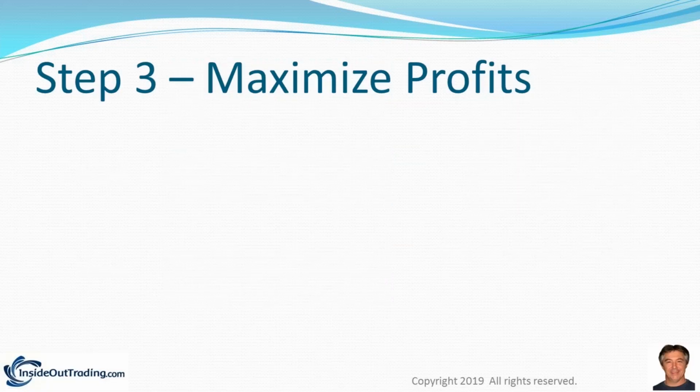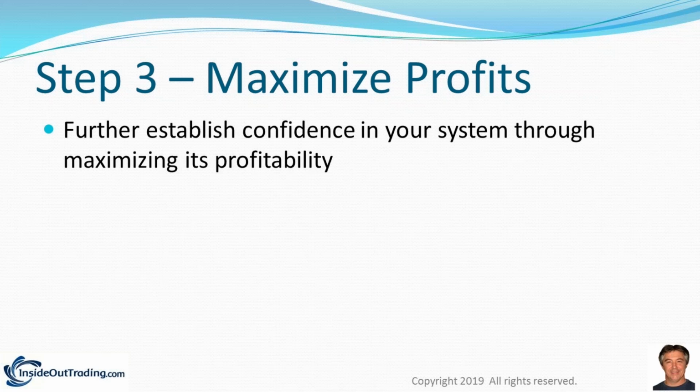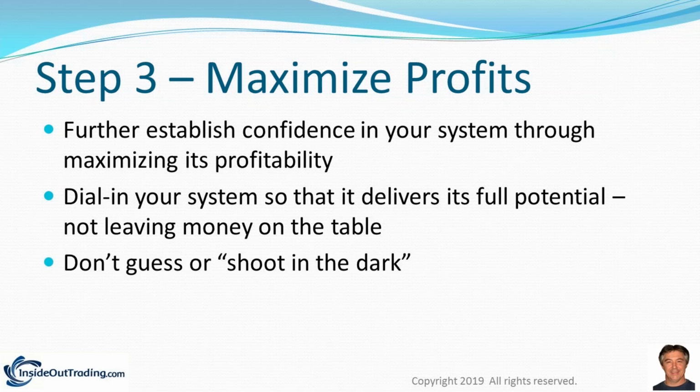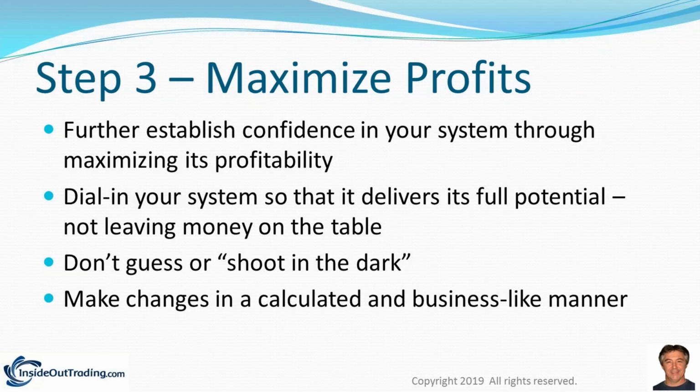So in step 3, as far as making it better, this is where we're maximizing your profits. And the cool thing about it is you get to further establish your confidence in your system through maximizing its profitability. This is where we dial in your system so that it delivers to its full potential, not leaving money on the table. And you don't want to guess or just shoot in the dark as far as optimizing your system. You want to make changes in a calculated and business-like manner according to a specific methodology.